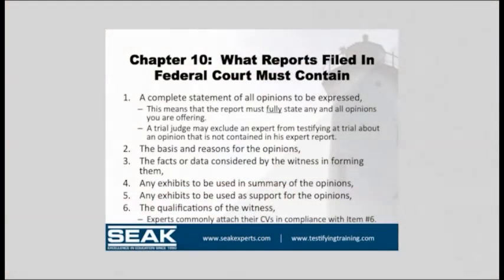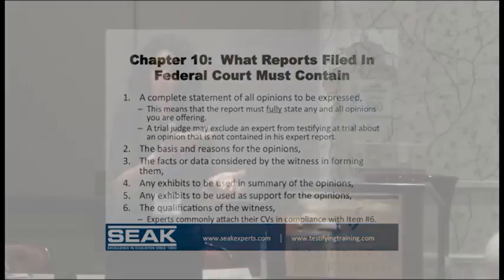And the qualifications of the expert. So usually somebody might have a summary of their qualifications, or more commonly, people will attach their curriculum vitae, which describes what their qualifications are. Another reason why, make sure when you're starting off doing expert witnessing work, you have a solid CV, okay? Because that falls under facts or data considered.